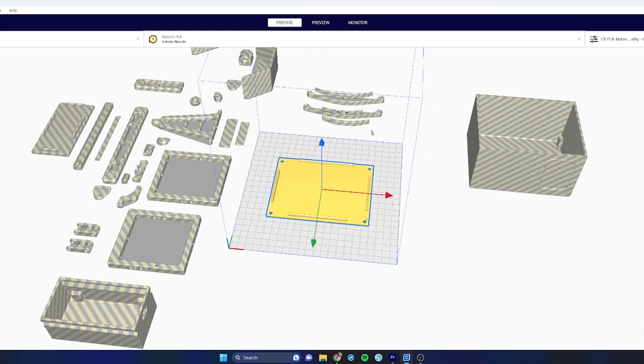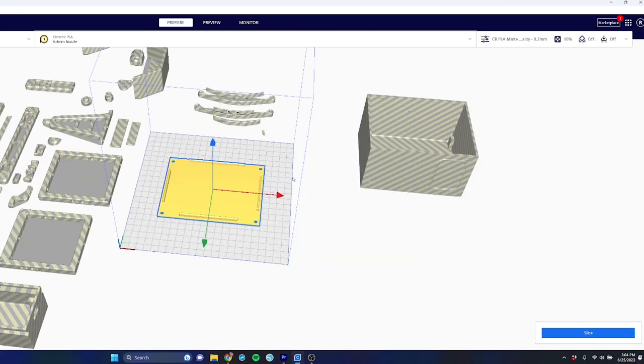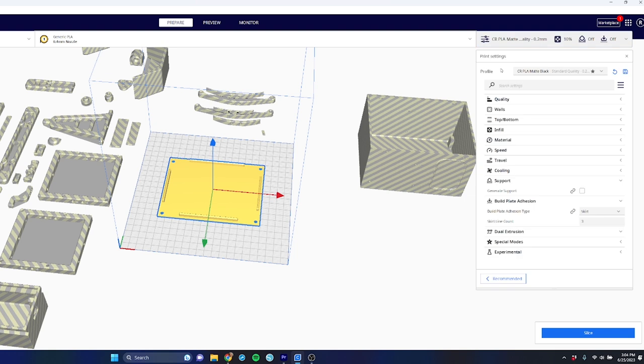Once we have the object we want to print in place, we're going to slice that. And some of the most important things are over to the right here on the screen. These are going to be your print settings. And what I do is I save individual print settings for a specific filament type. We'll talk about that in a little bit more detail later.